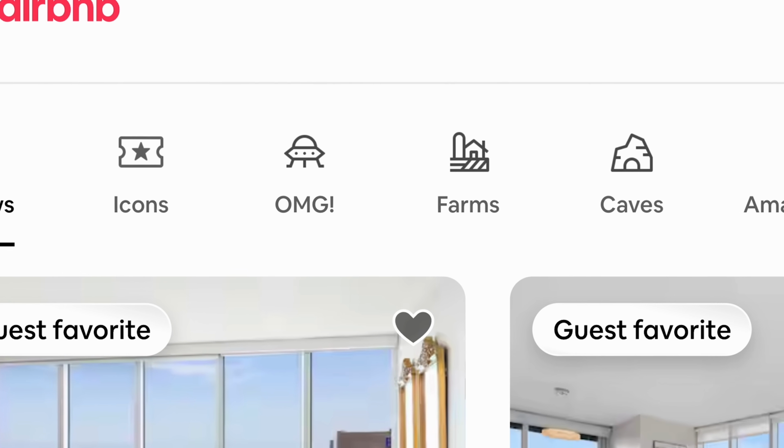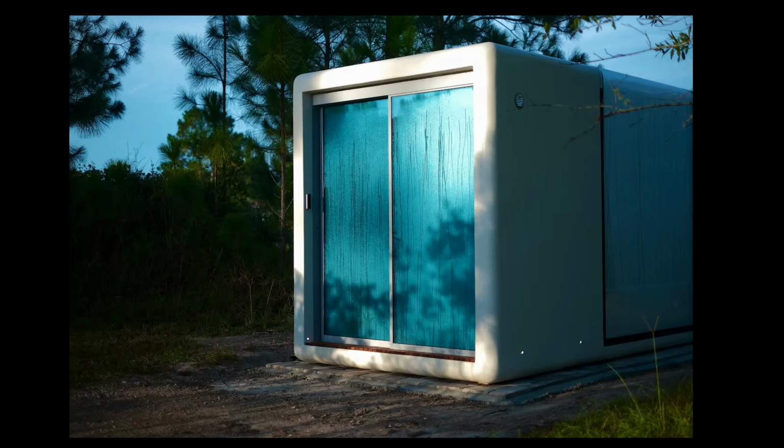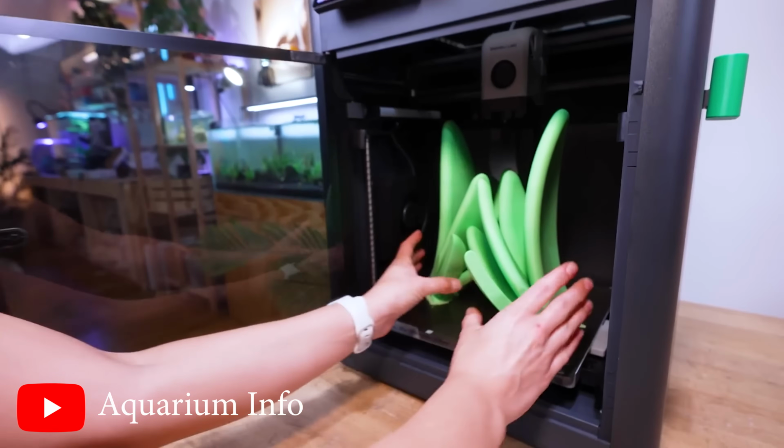I found this place while searching the OMG section of Airbnb. It piqued my interest because 3D printing is super popular right now. We've seen 3D printed chocolate, 3D printed toys, and now 3D printed houses? Could be great, could be terrible.